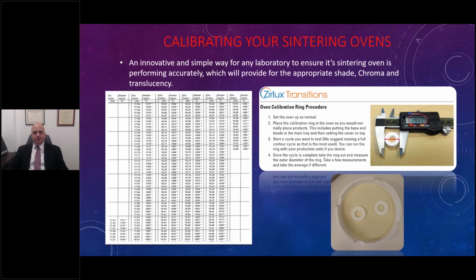And what it is, it's very similar to these down here, which you only need one of, by the way. It's about the size of a mint, and you can put this in your oven while you're sintering any of your other type of zirconia. So certainly, if you're sintering, before you start this you want to calibrate, because a 20 degree, a 30 degree, a 10 degree difference would make a big difference in the outcome.